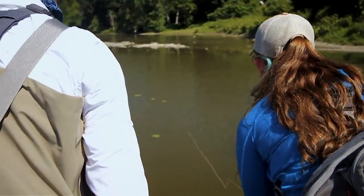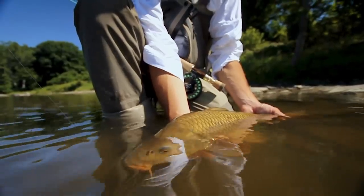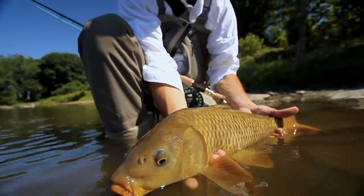First, you have to find carp in clear water where you can spot them. If your carp are in muddy water, they have to be feeding in very shallow water where you can see their fins and tails sticking out of the water.